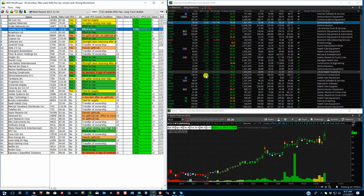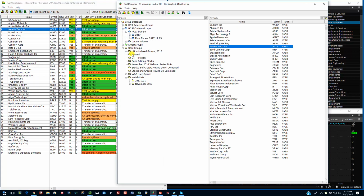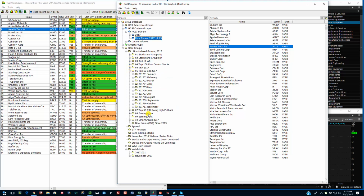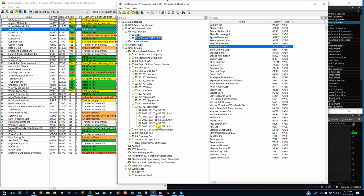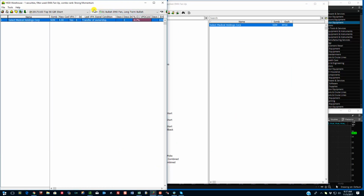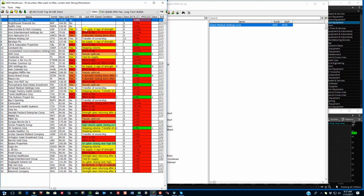What is nice about this setup is you can change these stocks at any time. Let me go in here and just show you an example on my non-index groups. I'm going to go to the top 50 group inclusion report. I'm going to go to November. I'm going to go to the short side. I'll just take the filter off. These are stocks that were coming up on the short scan.